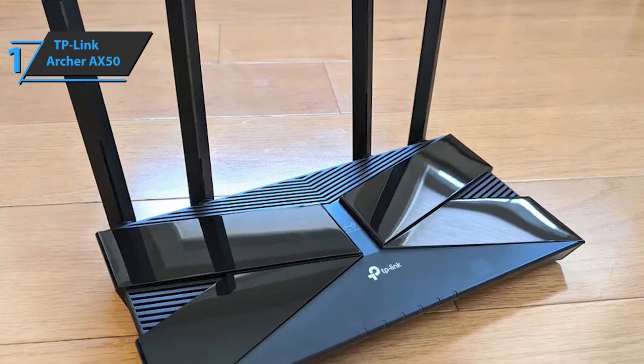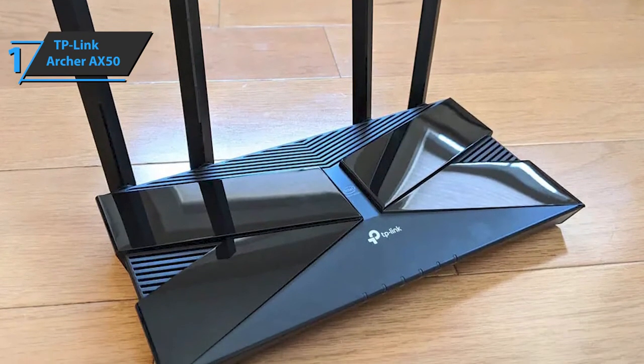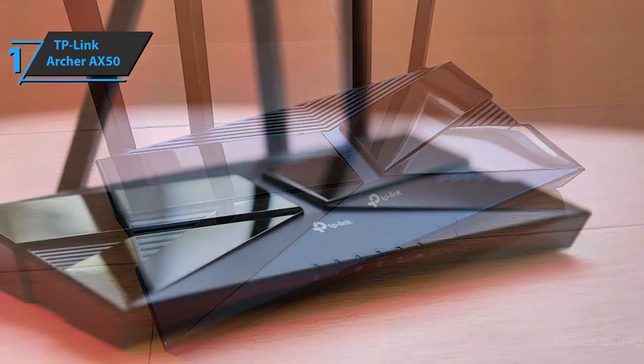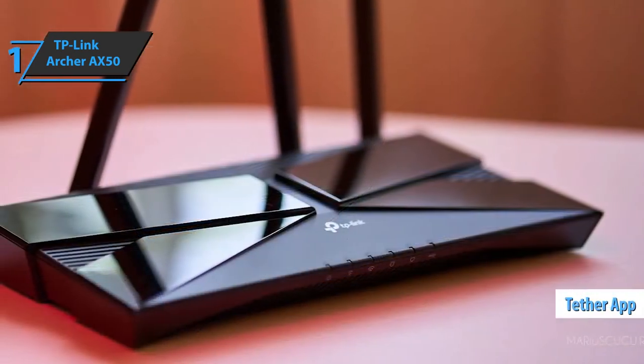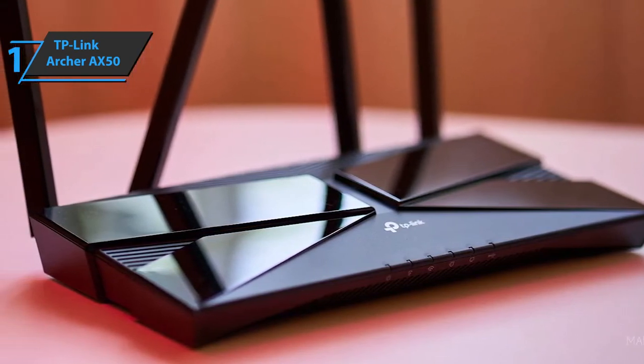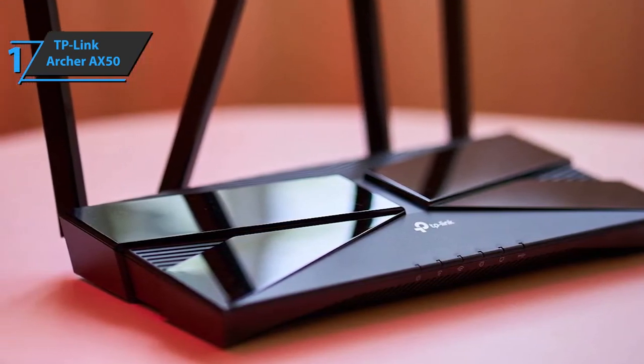The initial setup of the TP-Link Archer AX50 router can be done using a computer and web browser or a smartphone using TP-Link's Tether app. If you want to remotely control your Archer AX50 from your smartphone when you're not at home, it's a good idea to connect your TP-Link ID to the router.